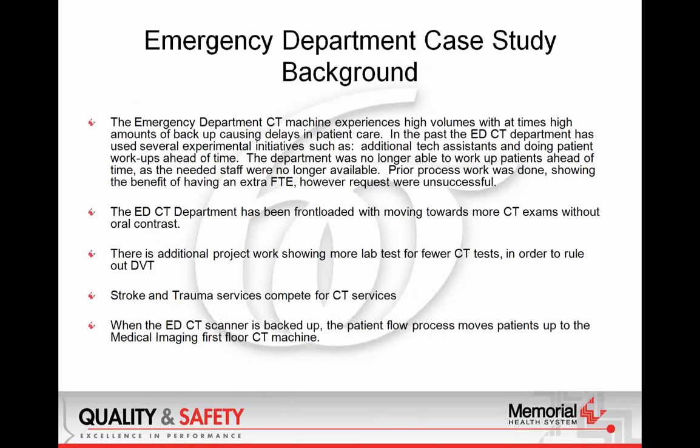So let's jump into our case study here. In our emergency department, we have one CT machine, CAT scan machine. We have one on the main floor of the hospital in medical imaging. The one in the emergency department, of course, experiences very high volumes. We have 70,000 emergency room visits per year. We're a level 1 trauma center, a tertiary care center, so it's a very busy place. We're in an urban environment, and we see all sorts of different traumas come in. As many of you in healthcare know, we do CT scans on just about everybody. It's amazing how many we do.